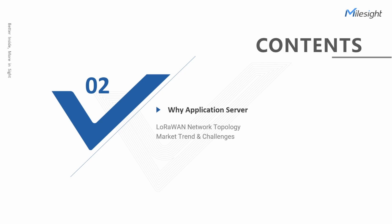Now, before exploring the Milesight IoT Cloud software, we thought it would be good to start from a point of view to check some challenges in the market. So you will notice what will be the core of the Milesight application server.